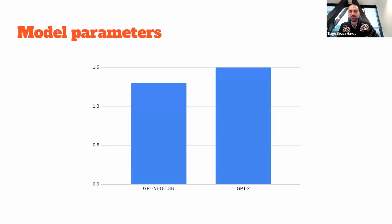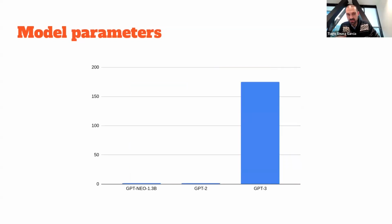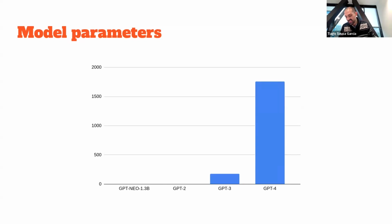Shortly after, during development, GPT-3 came out, which had, let me see on my notes, 1.175 billion parameters, so a huge jump in general purpose. And now GPT-4 has 1.76 trillion parameters. So the model that we're using right there is not even visible on the graph.